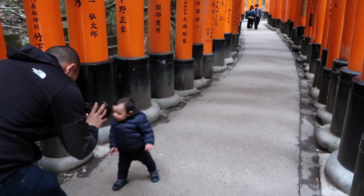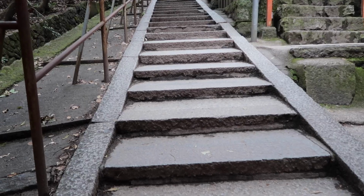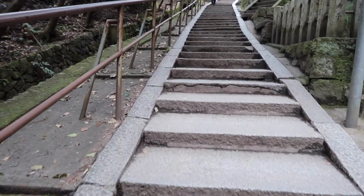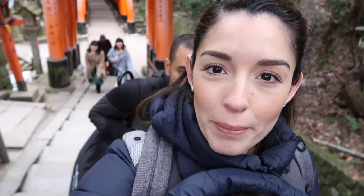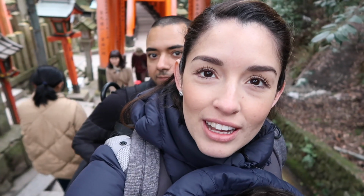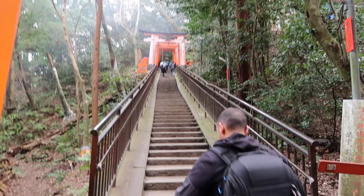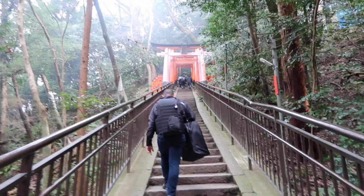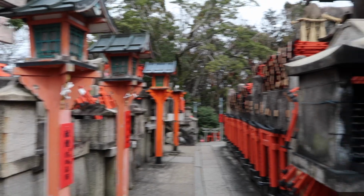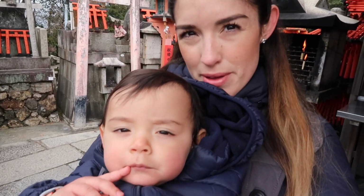Now it's Julian's turn to take some photos. This is how it's going. Now we're going up the stairs. Yeah, we took nice pictures by the gates. This is my workout right here. We made it to the summit.